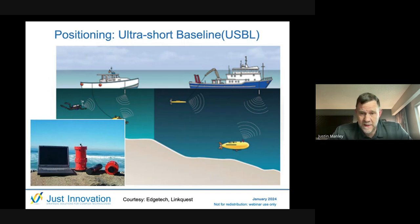So without getting into the complexities of phase differencing and so on, essentially the same thing happens, except that you only have one unit, in this case attached to, say, the ship. That unit can measure the range and bearing to an undersea device, and the undersea device can get similar updates. The weakness here is essentially not quite as precise or not quite as large a coverage area for your operations.